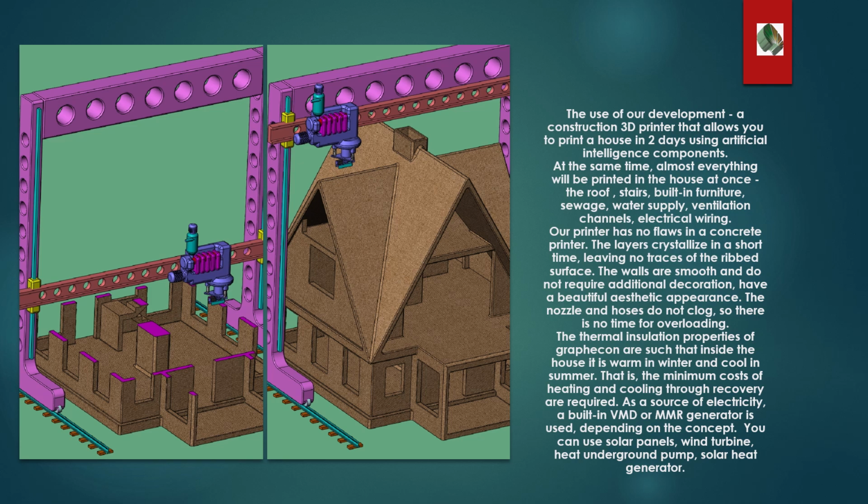The thermal insulation properties of the GrapheCon are such that the inside of the house is warm in winter and cool in summer. That is, you need minimal costs for heating and cooling using recuperation. As a source of electricity, a built-in HMD generator or SMR is used, depending on the concept. You can use solar panels, a wind generator, a heat underground pump, a sun heat water generator.